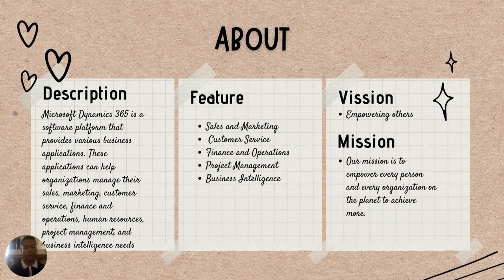intelligence needs. And what we can get from Dynamics 365, or the features provided, are sales and marketing, customer service, finance and operations, project management, and business intelligence. The vision of Dynamics 365 is empowering interns. Our mission is to empower every person and every organization on the planet to achieve more.